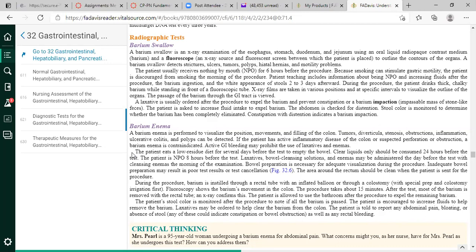Bowel preparation. Is that what it says? Bowel preparation is necessary for adequate visualization during the procedure. Inadequate bowel preparation may result in poor test results or test cancellation. The area around the rectum should be clean when the patient is sent for the procedure. Okay.